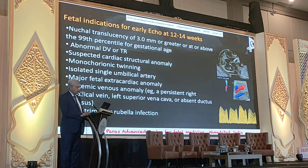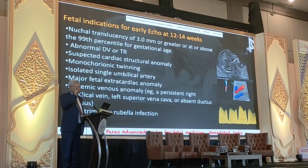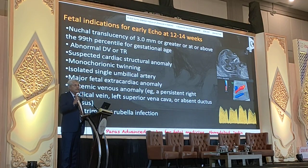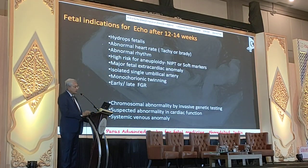There are loads of indications when you should do it. But if you want to learn 3 indications: first, any nuchal translucency more than the 90th percentile needs fetal echocardiography. Any tricuspid regurgitation is a first trimester indication for fetal echocardiography. And any ductus venosus PI more than 1.2 or a reversal in the A wave needs fetal echocardiography. There are also many medical conditions where you need it, including twins, hydrops and others.